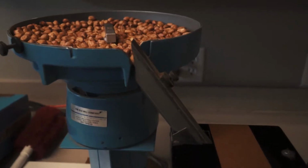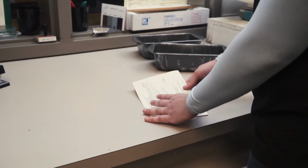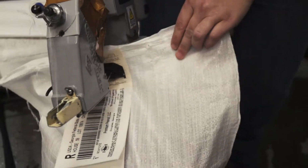Peanuts are placed into a seed counter to determine the number of peanuts per ounce. The whole kernel peanuts are mechanically split and examined for concealed damage. All damaged kernels are weighed and reported on the grade certificate. To maintain positive lot identification, the official grade certificate is placed into the number 1 sample bag, and the bag is sealed by sewing it closed.